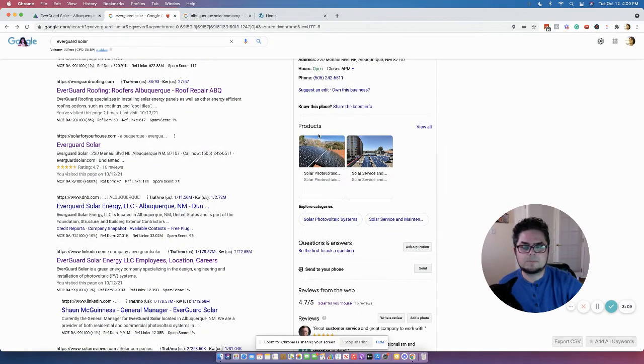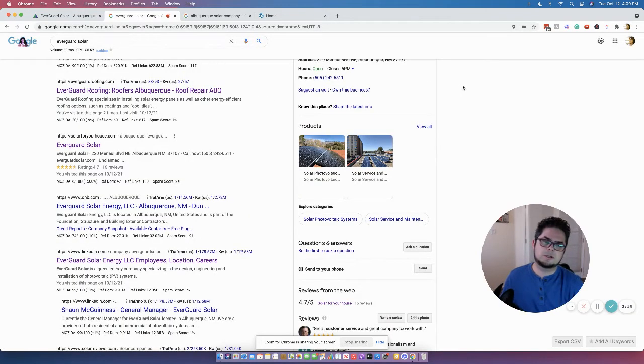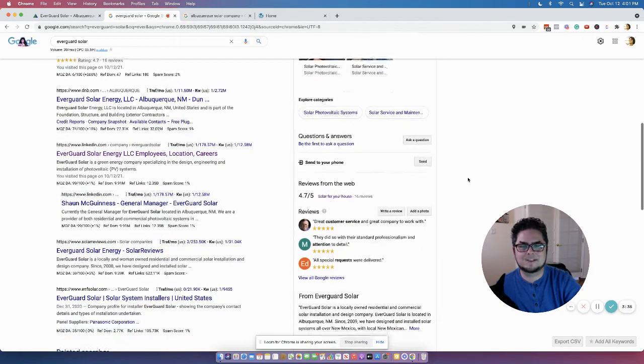We also notice the product section. We've only got 2 products on here. So you would take whatever brands you install, like Panasonic or something else, and put those in the product section. There's also a services section, where you could put your energy audit and the other services you offer, like the types of installs, commercial, residential, things like that. Those would be great things to add to this Google business listing.